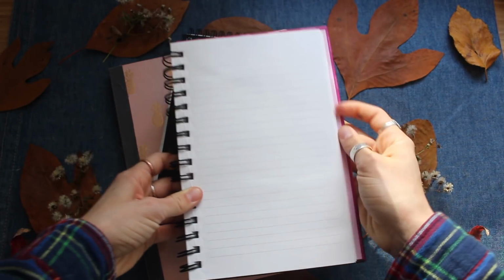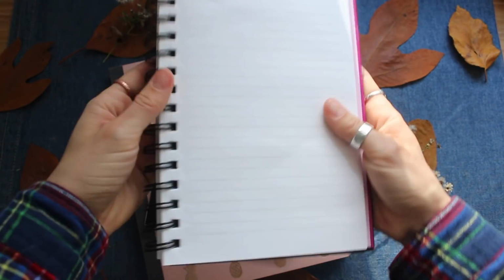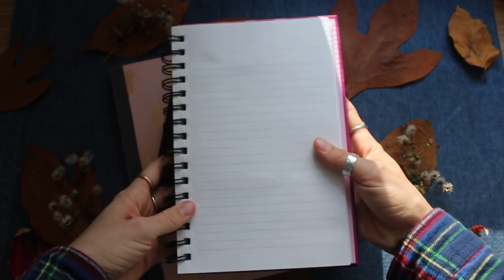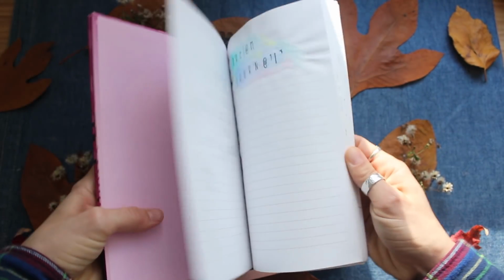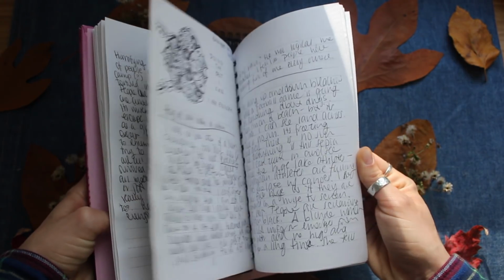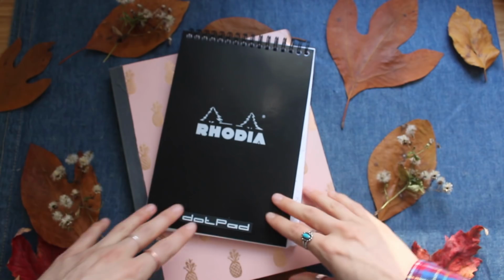So this is my dream journal. It's actually just a really cheap Piccadilly. I just leave it open to a blank page on my nightstand, and this is just where I capture my dreams every morning, if I have them, if I can remember them. So that's this guy. And then this is just a Rhodia.